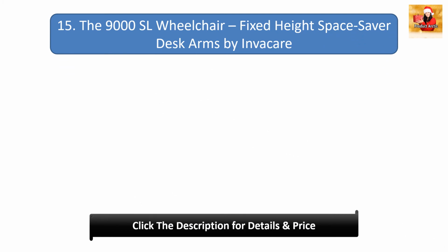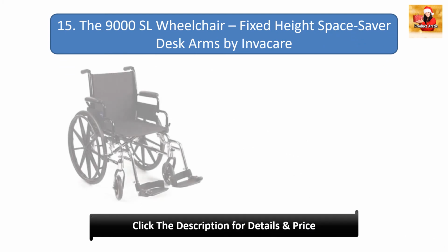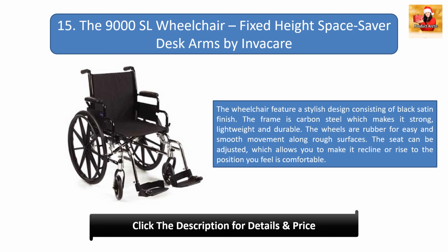15. The 9000 SL Wheelchair, Fixed Height Space Saver Desk Arms by Handbrakes. The wheelchair features a stylish design consisting of black satin finish. The frame is carbon steel, which makes it strong, lightweight and durable. The wheels are rubber for easy and smooth movement along rough surfaces. The seat can be adjusted, which allows you to make it recline or rise to the position you feel is comfortable.